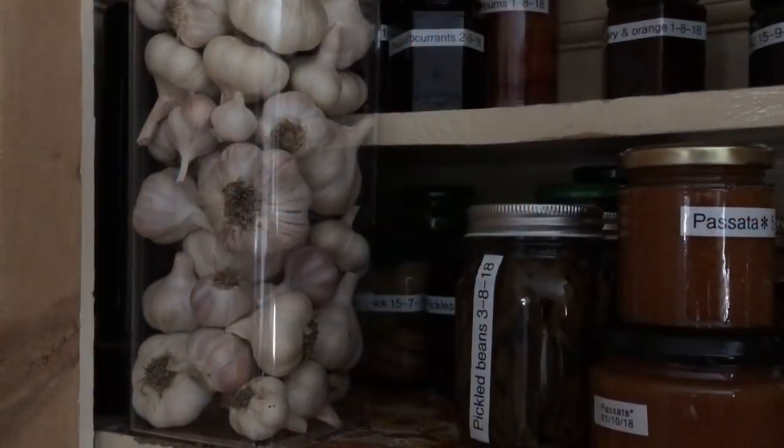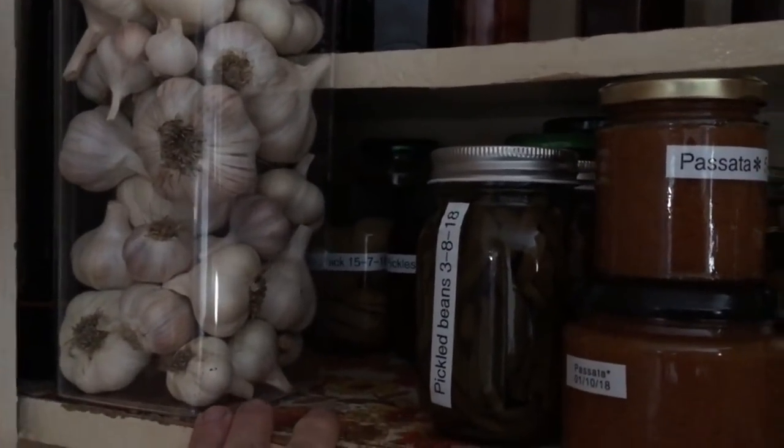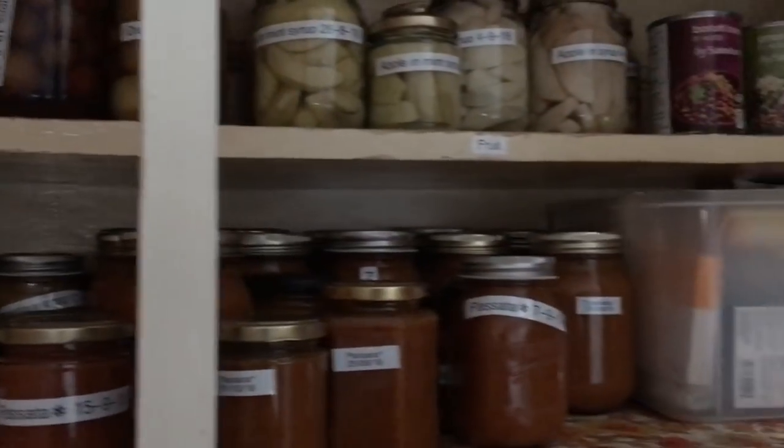And then the garlic, which we brought inside because it was getting a little bit damp for it outside. And then still lots of preserves. We gave a huge number away for Christmas.